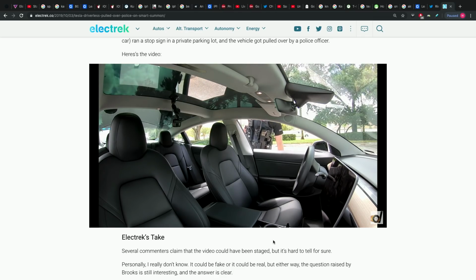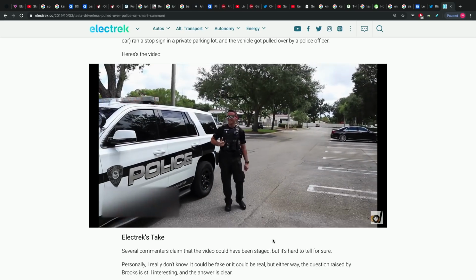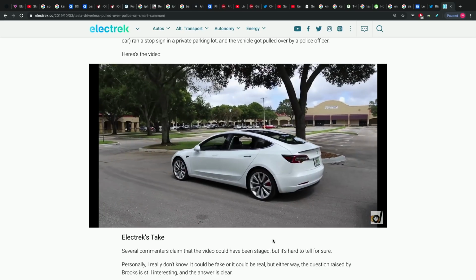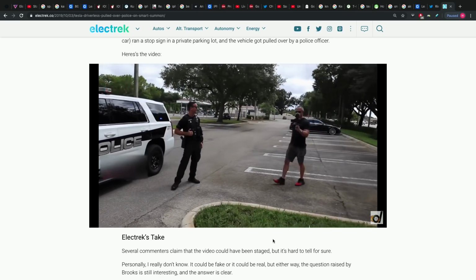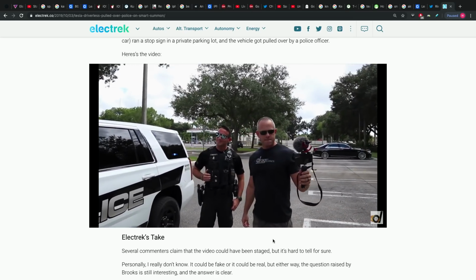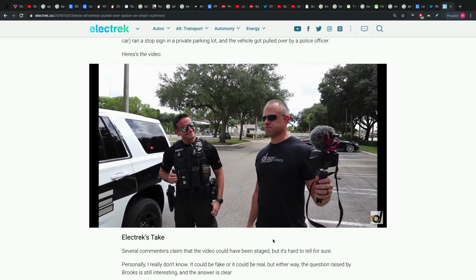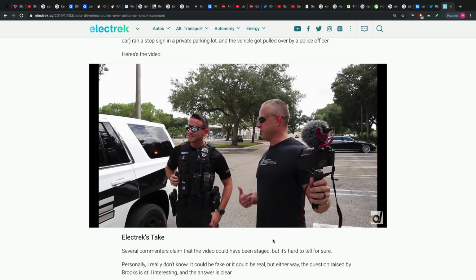He looks in the car, at which point he approaches the owner and says, okay, so you saw that it blew the stop sign, but I don't know what to do. And they're left there looking at one another, at which point the cop finally decides, I can't give you a ticket. Even though it went through the stop sign, I can't give you a ticket. You weren't driving. What are we going to do?